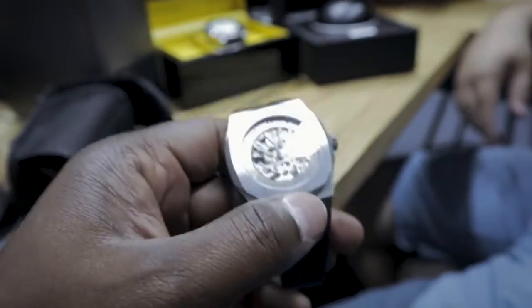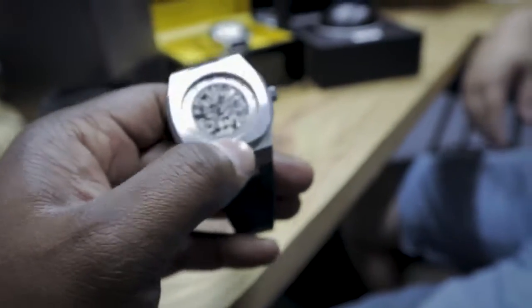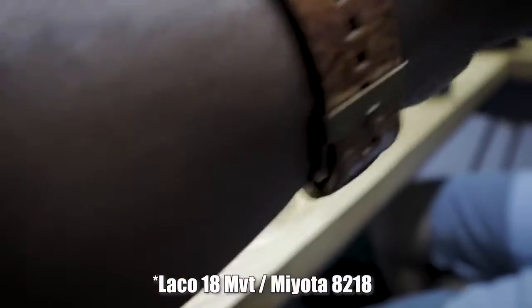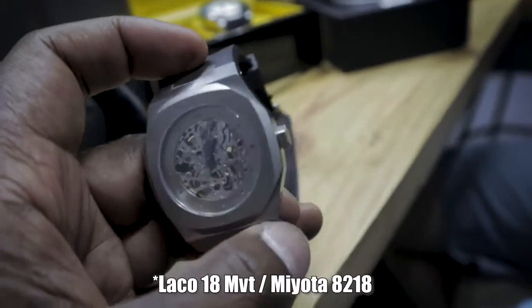This was styled, the design and everything was done by an Italian company. And the movement is Japanese. Yes, it's a Miyota movement. The Loco had, I'm guessing that's a German automatic movement in there. I don't know. Germans make a whole lot of movements. We should look that up and we'll see exactly what it is.